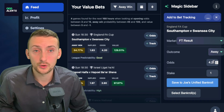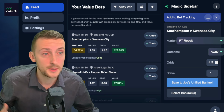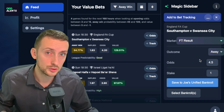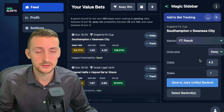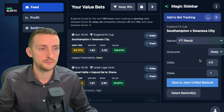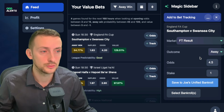Now maybe you've got your own bookmaker or a broker and you've actually been able to get 4.5 or something. That can happen. This is just a guideline, to be honest. If you're using Pinnacle as your bookmaker, a lot of people use Pinnacle just as a base, as a comparison, because it's such a sharp bookmaker and the prices are very close to actual probability. Then you can use it as a base. If you can get better than that, you've got value based on Pinnacle.